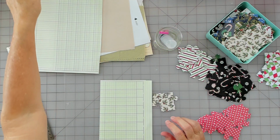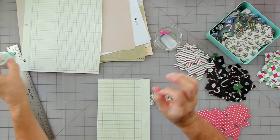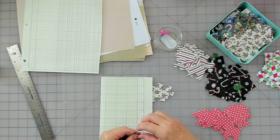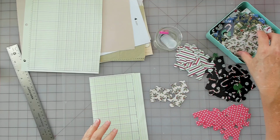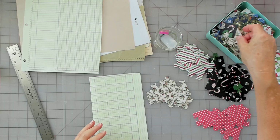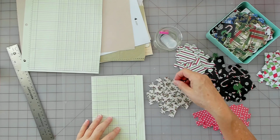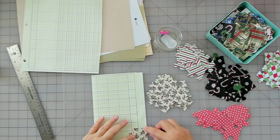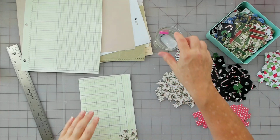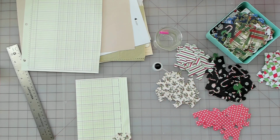Last time I used my art glitter glue, I love it, but there's no movement. Like if I set something down in it, I can't move it. There's no wiggle room. Okay, kind of want these, and I'm going to go like that. Start in the corner there, and then just work my way around. Like I said, this will probably be a boring, quick video.